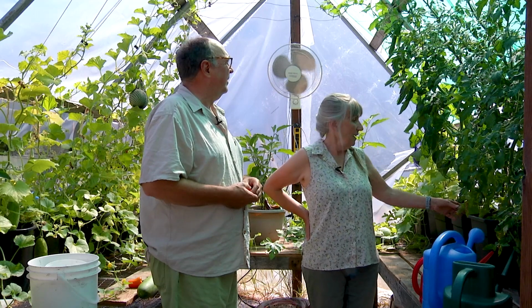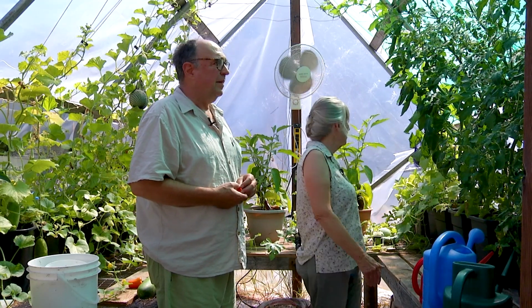Well, I think this is just absolutely amazing. It's not a huge greenhouse, but boy, what huge production you've got going on in here. Definitely trellising tomatoes like this, and with the melons, the strings are the way to go in a small, tight space like this. You can produce a lot of produce.